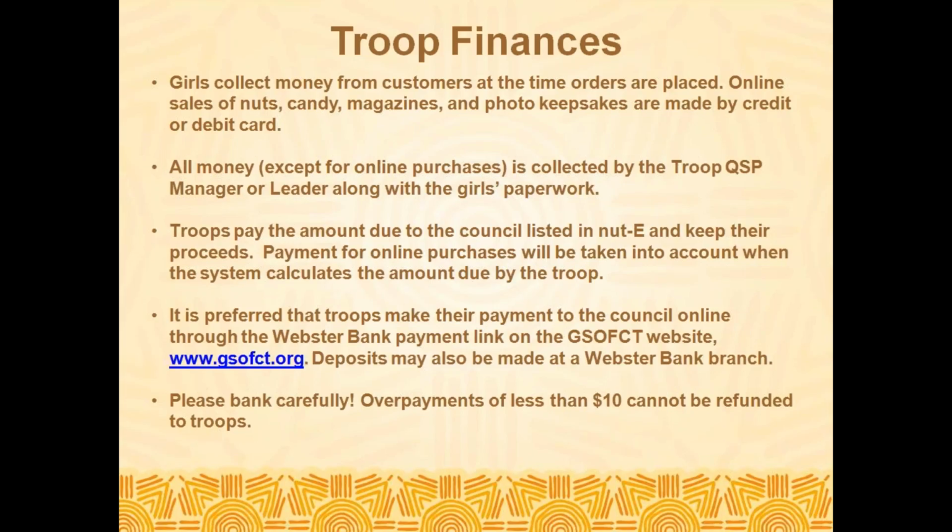And just a quick note at the bottom to please think carefully. We still can't process overpayments of less than $10, so we just recommend that everybody pay the amount that's due. It's listed right in Nutty as amount due to council, and we do hope that everybody keeps their troop proceeds up front. If we do have any large overpayments, we will be able to get funds back to the troops. It just takes a couple of weeks, so it's definitely best for our troops if they just pay the amount that's due and keep their proceeds within their troop account for use for future activities and adventures.